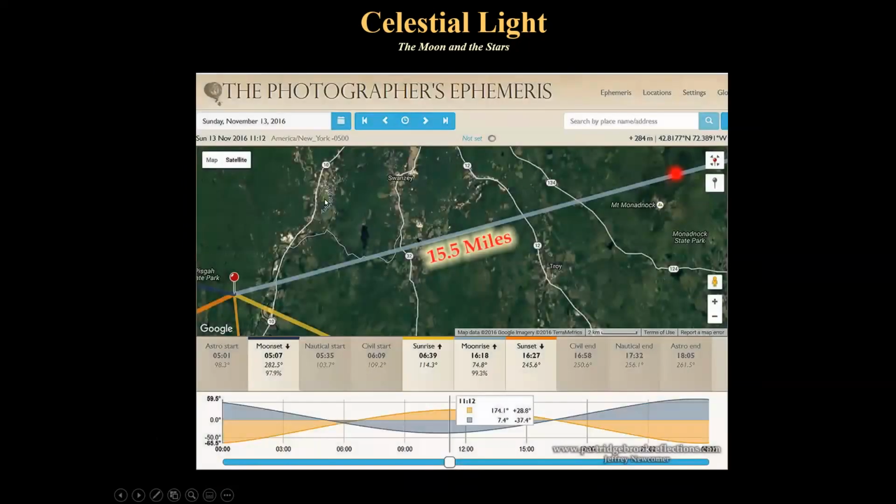Again, you're looking for a full moon, and there's a program called the Photographer's Ephemeris, which is a fantastic program. It's free. You can just get it online. And it does a number of things. First of all, it shows you the times of moonrise and moonset and so forth. Here you can see that the moonrise was at 4:18. And notice that the sunset was almost the same time. With a full moon, the sunset is pretty much always at around the same time as the moonrise.